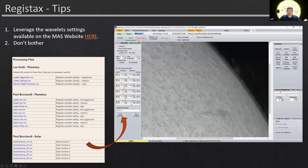And if you're happy with that, then you just say save image. Now there are other settings over here. You can play with the contrast and the brightness. If you're doing a one-shot color, you can do RGB align. So when your levels might not be fully balanced, this will help align them, for atmospheric dispersion. But there's also an RGB balance that you can apply.